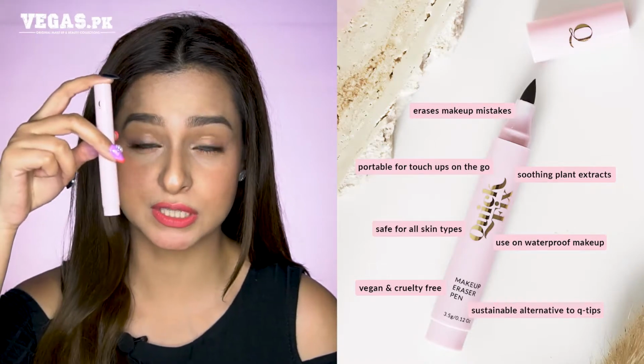So this product is a must-have, and it's not only for the remover of the eyeliner. You can also use it overall as a makeup fixer. You can fix any corrections that you need on your lipstick and even define your brows. So this is quite a multifunctional product from the Quick Flick.